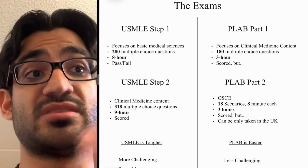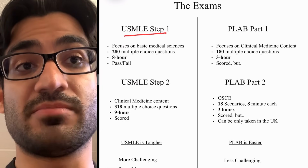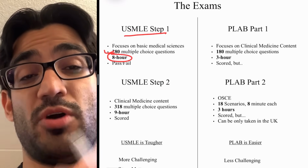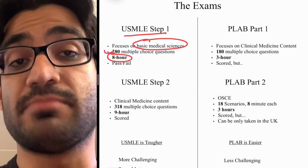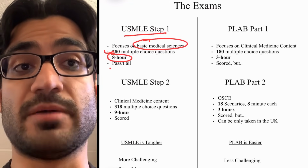USMLE Step 1 versus PLAB Part 1. USMLE Step 1 is an 8-hour long exam consisting of 280 MCQ questions, which are split into 7 blocks, each block consisting of 40 questions, and there's a 1-hour break. USMLE Step 1 focuses mainly on basic medical sciences. It used to be scored, but since 2022 it has become pass-fail.